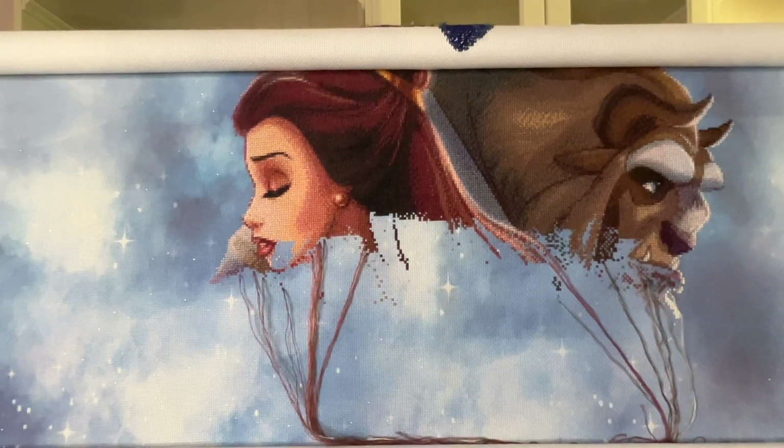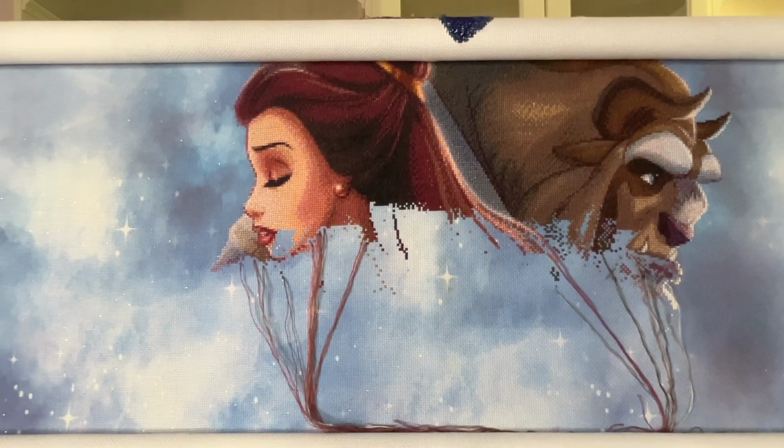I stitched on it for 3 days, and I was able to put in, actually more than that. That's not right. That's not 3 days. I stitched on it for several days. 2,632 stitches, and I'm now at 60.86%. And I have completed 6 colors so far. So that's really good. I'm very happy with the progress on that one.